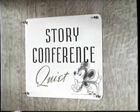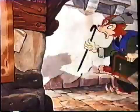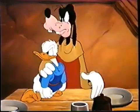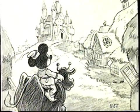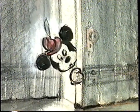At this same meeting, the suggestion was also made to use Foulfellow and Gideon from Pinocchio as the phonies who swindle Mickey out of his cow. Since they don't appear in the final version, just who does Mickey trade his cow to in exchange for magic beans? Here is the answer, in a never-before-seen sequence developed in 1940, but dropped when the story was tightened for Fun and Fancy Free.